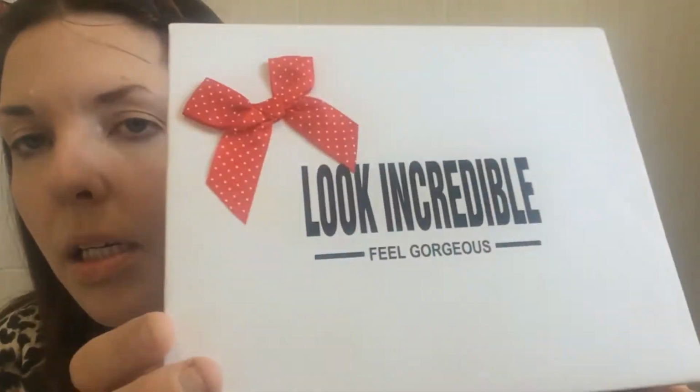Now let's just pick an item out of one of these boxes. First of all, I shall show you what I got in the Look Incredible box. And I like this box. I love this box. It really is a pretty box. And what we got inside of it this month, it had a shower. No, it didn't have a shower. It had a bath cream in it.